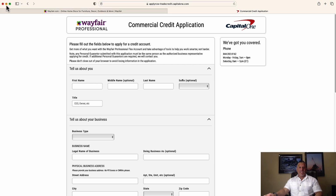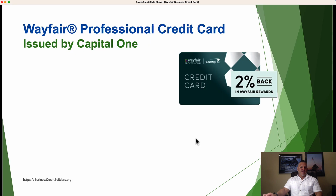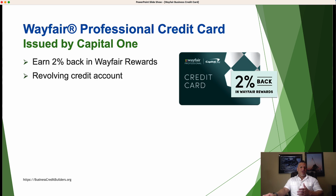Okay, if you don't have an established business or you've been in business less than 3 years, definitely going to have to provide a PG. This is the option for you: you can get the Wayfair business credit card, 2% cash back on your purchases. Not cash back, but you could use it to purchase Wayfair products. This is a revolving credit account.